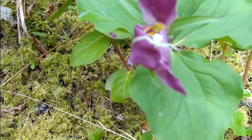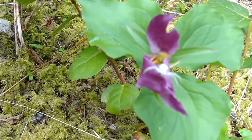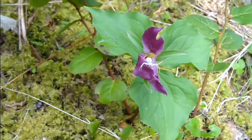Yeah, wow, he could have bit me. I don't know if those guys bite, but they sure don't look very happy, I'll tell you that much. Alright, let's move on away from this little fella.